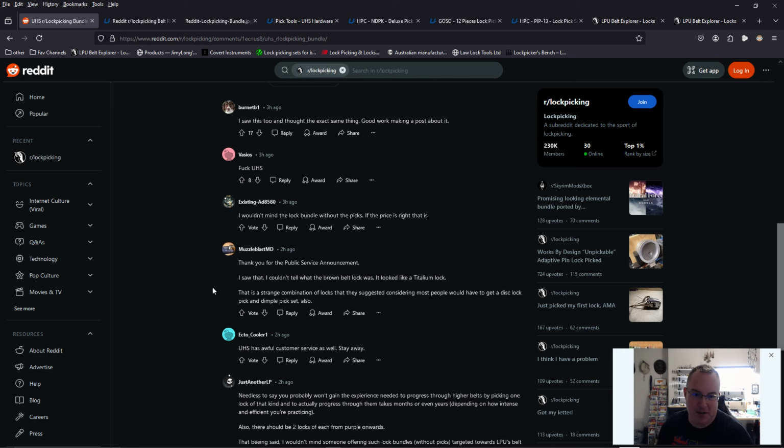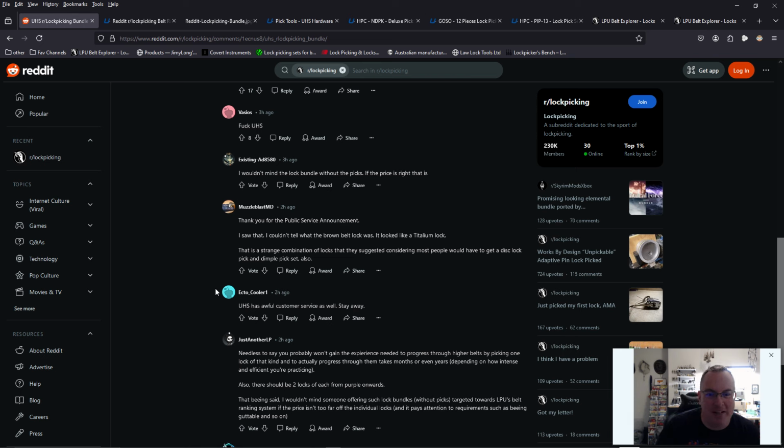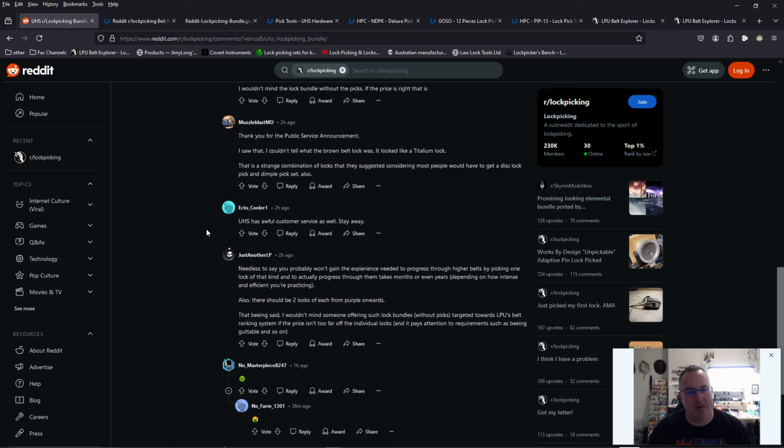Someone said, fuck UHS. Someone said, I wouldn't mind the lock bundle without the picks if the price is right, that is. Thank you for the public service announcements. I saw that. I couldn't tell what the brown belt lock was. It looked like a titanium lock.